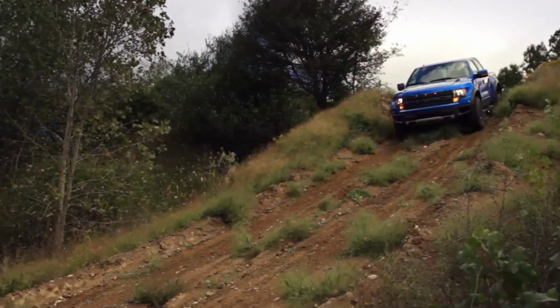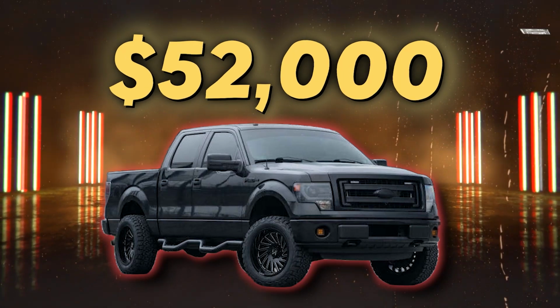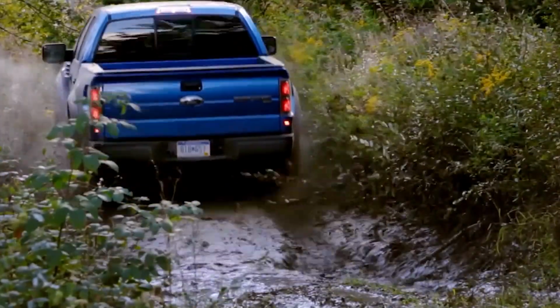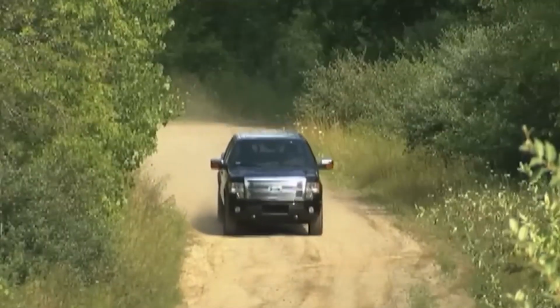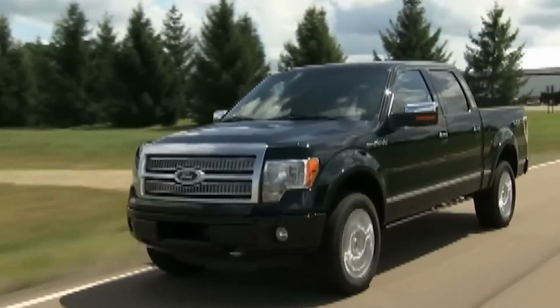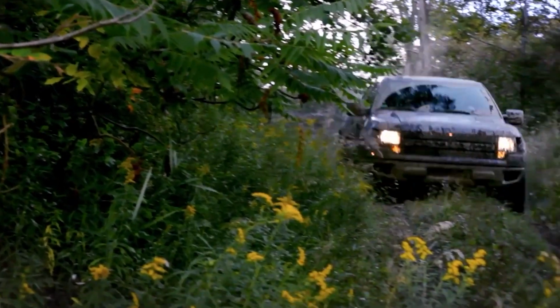If there's any car you could say suits The Rock's personality, the $52,000 Ford F-150 would be close to the top of that list. He might only own the 2012 model, but with a 5.0-liter V8 engine, 380 pound-feet of torque, and 360 horsepower, this vehicle is an absolute beast. And if you've seen any The Rock movie recently, you wouldn't be surprised he has something like this.